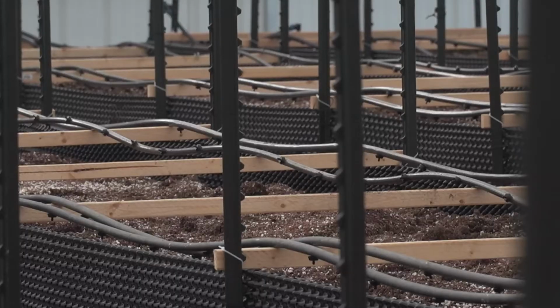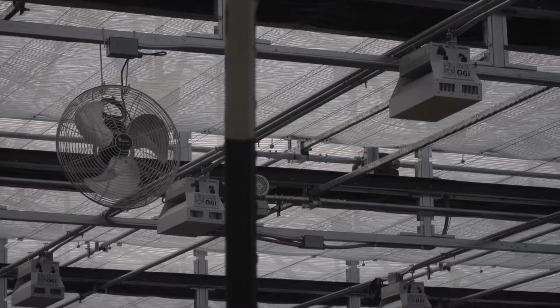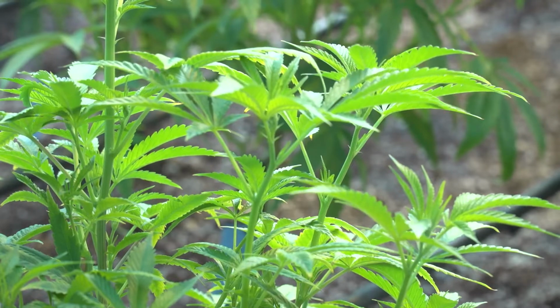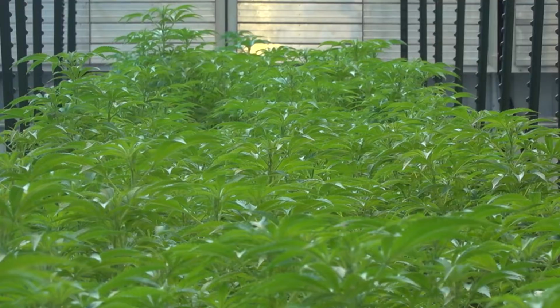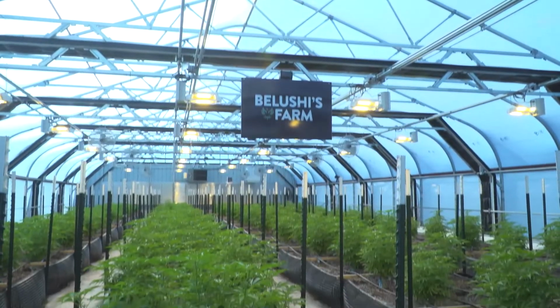The new indoor growing system. Total grow control, temperature, humidity. We got these sensors. He has a personal relationship with the plants, his girls, he calls them. The plant takes you on this journey of like, give me love. And now I've given them so much love.